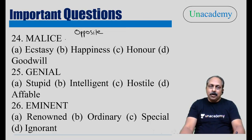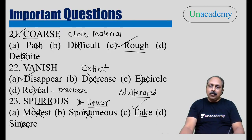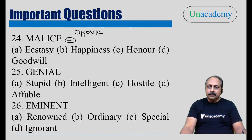Malice means it is a negative word, to spoil someone's reputation, or adulterated. That's why I gave the meaning fake, not exactly. Usually the word fake goes with currency. For that, we also use the word counterfeit currency. But for spurious liquor, fake means adulterated, not original. Adulterated means what? I hope you're listening, Pulkit Singh. Adulterated means to make something impure. Impure. Obviously, that is not real. That is not the original. So goodwill is the answer. Ecstasy, happiness, both synonyms. Honor, not correct. Goodwill. Answer is D. Very good.